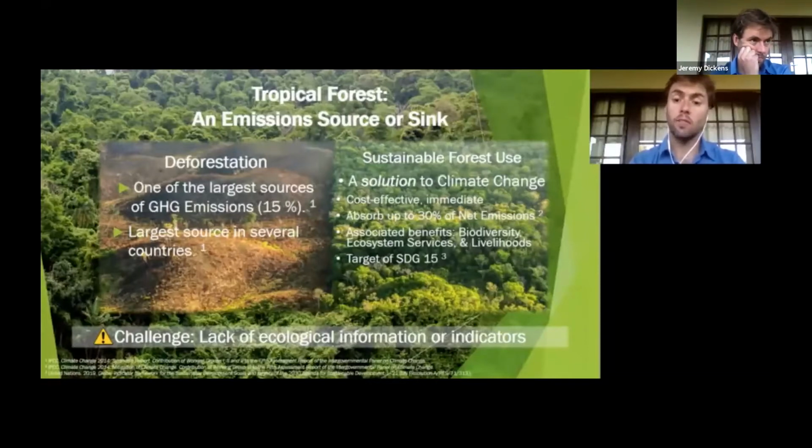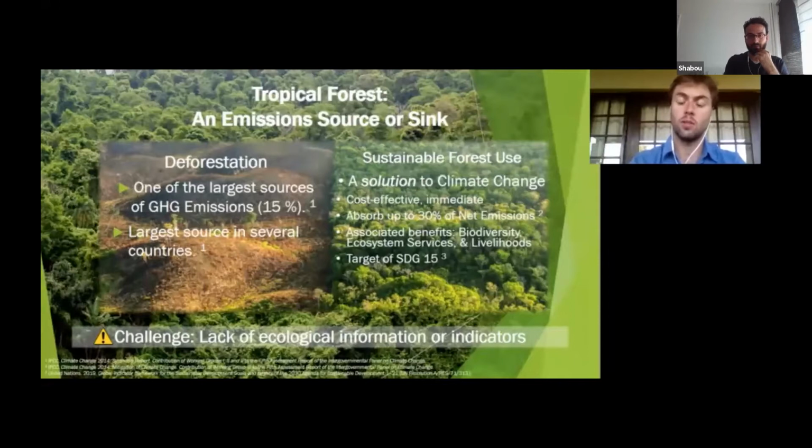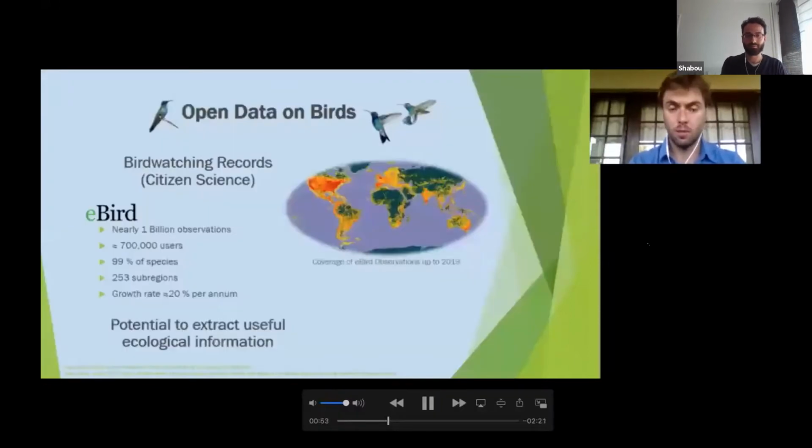However, current forest indicators, namely forest area, provide little information on the condition of the biological communities they contain or ecological function. This lack of information makes it difficult for enterprises in these regions to manage resources sustainably.